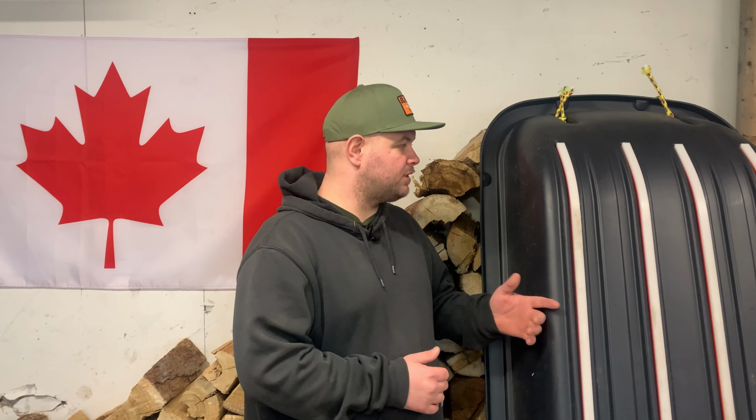This bad boy right here is a Pelican Trek 75. I didn't even know it at the time when I purchased it, but Pelican is a Canadian brand out of Quebec. They also produce some kayaks and paddle boards. Pelican looks like a super great company. I can tell from the construction of this sled. This thing looks super durable.